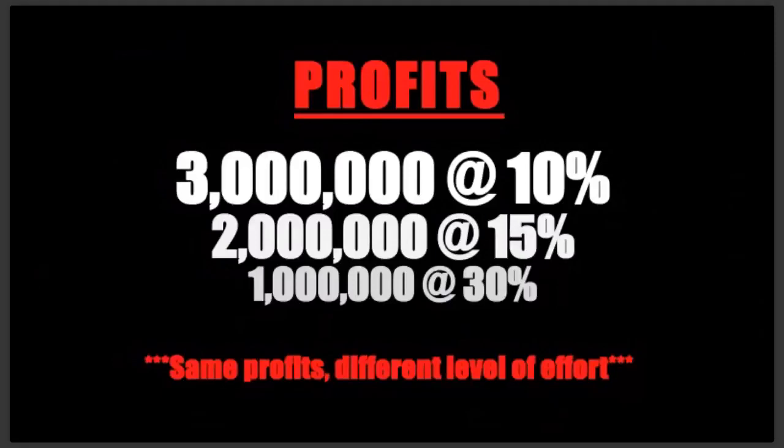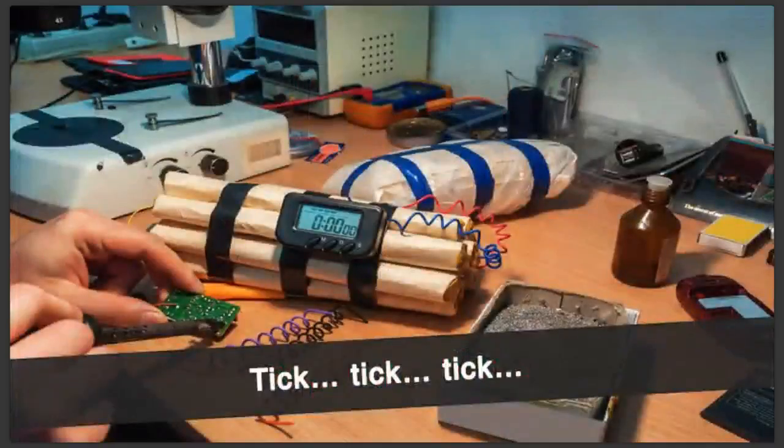No, JT, they actually make the same, okay? So 3 million at 10%, 300,000, 2 million at 15%, 300,000, 1 million at 30%. They all make 300,000, right? But again, at 3 million, you got a lot more customers, a lot more employees, a lot more material, a lot more invoices, a lot more stress. Okay, guys? So how you decide to move forward with your business, guys, that's up to you. I can't control that or tell you what to do, but I hope that you all focus on profit after this call, okay? And again, 300,000 for each of them, okay? Exact same gross profit.